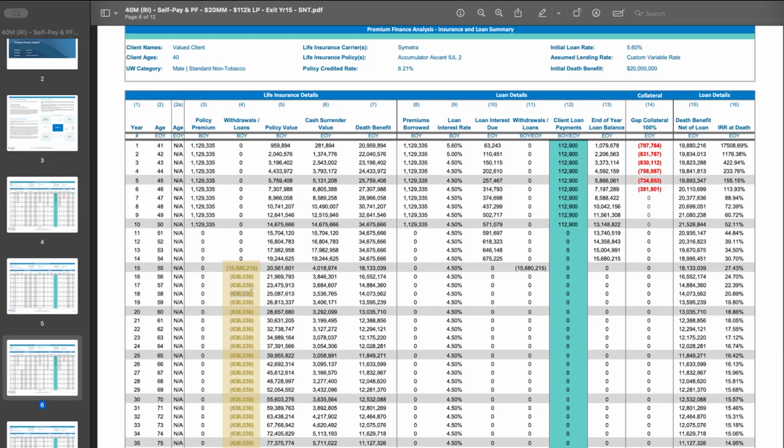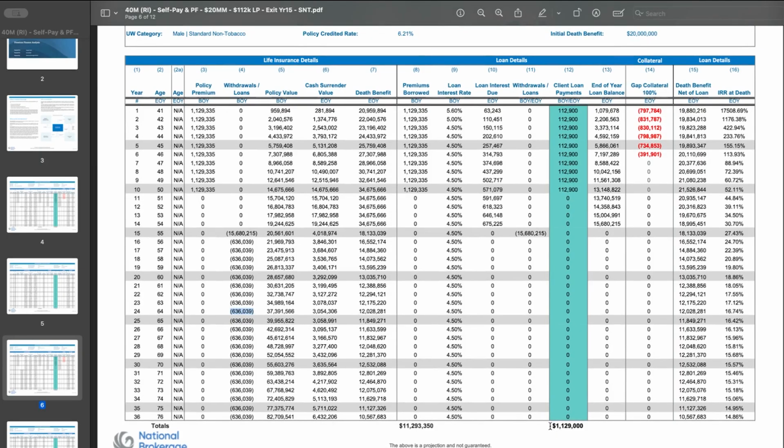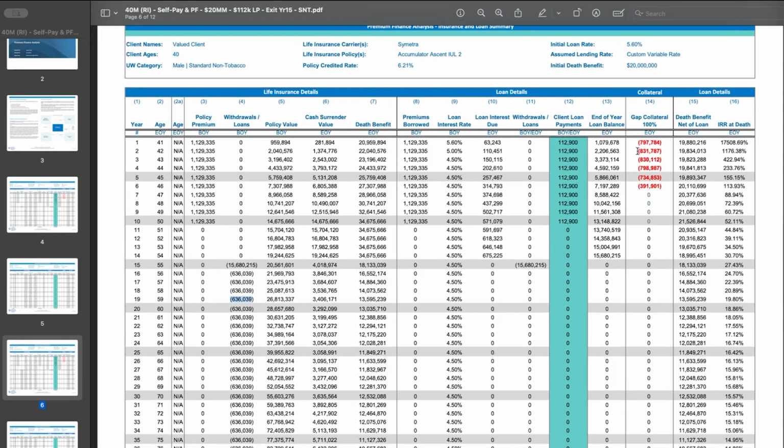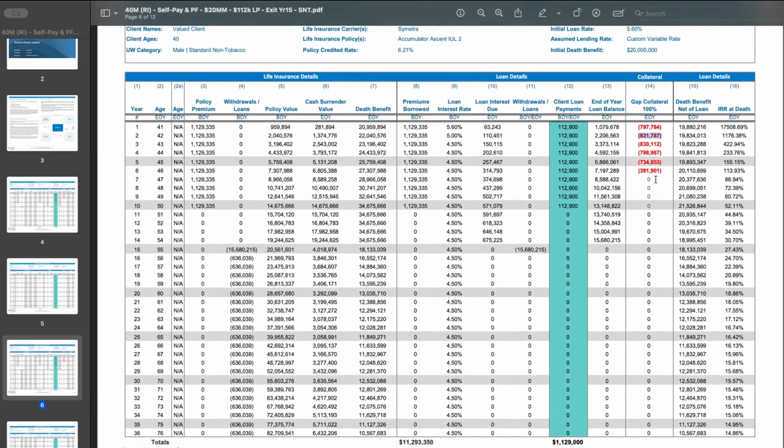And for this 40-year-old, in the 16th year, this individual is projected to be able to take $636,000 a year income tax-free as a supplement to retirement, as a supplement to selling a business, as a supplement to royalties for the rest of their life, $636,000 a year for the rest of their life. So they paid, as an example, $1.1 million of true cash flow paid in. And by the second year of $636,000 distributions, they've recouped their out-of-pocket, and every dollar thereafter is tax-free distributions. All because they paid $112,000 and they had the ability to pledge $830,000 of collateral in this example.